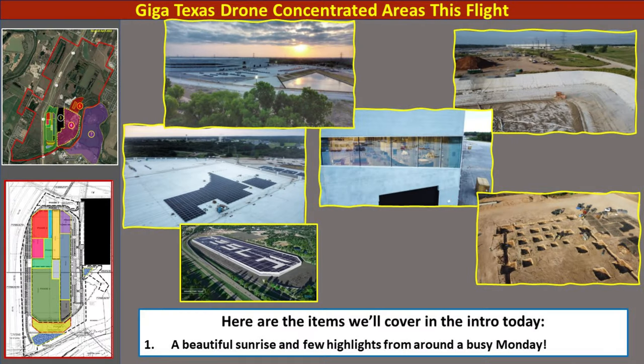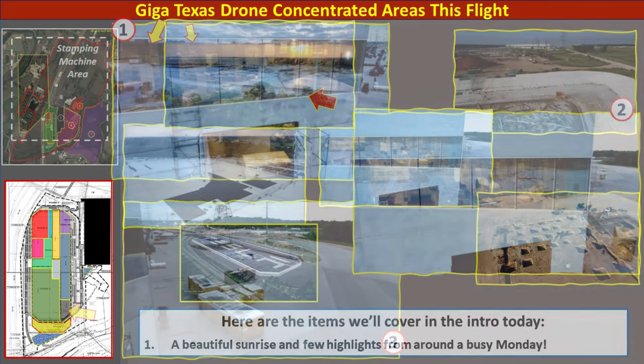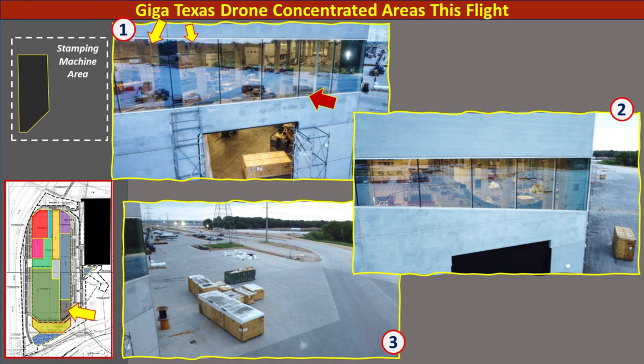A beautiful sunrise over an incredibly busy site to kick off this work week. And we'll be going over just a few of the highlights and we'll save the rest for the video itself. Despite my best efforts, I got on the site right when the sun came up. So I tried to look inside the stamping machine structure before the reflections got too bad.